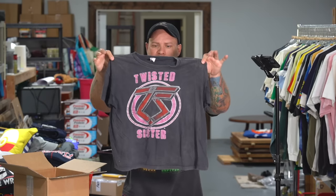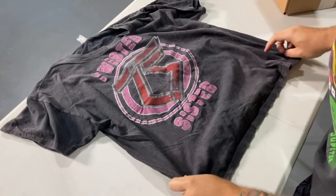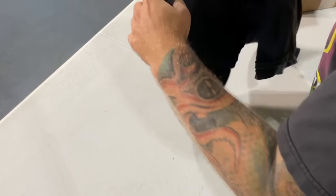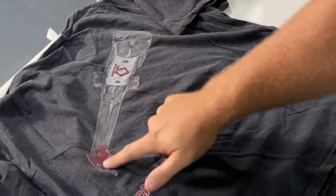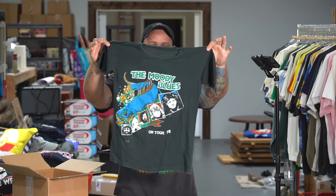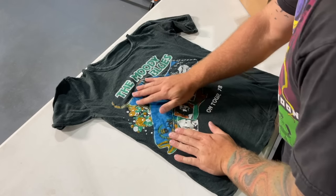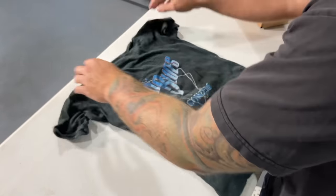Nice one. Looks like another Twisted Sister with the back hit as well. I've never had this one. Super cool. Definitely 80s as well. Cool little back hit there. It's like a switchblade. That's crazy. 1978. It's so rare to find 70s band tees now. 1978, the Moody Blues. Really beautiful graphic on the front. Looks like it's in great condition. With the back as well.